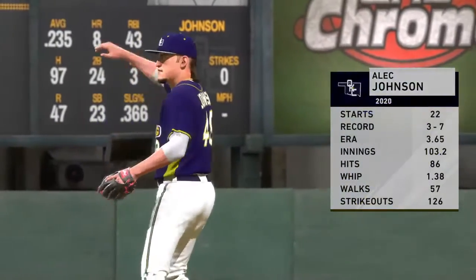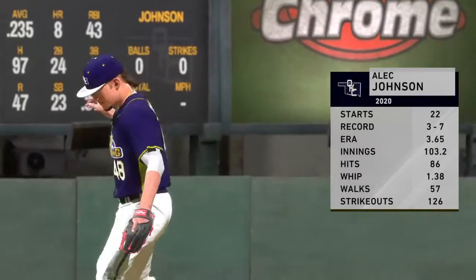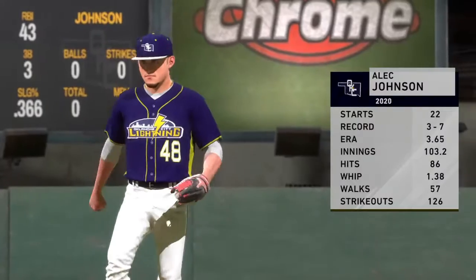Alec Johnson is on the mound for game 2. Dan, any thoughts? Hey, you can tell by this strikeout to walk ratio, 2-to-1, that this guy is more a pitch to contact guy than a strikeout walk guy.